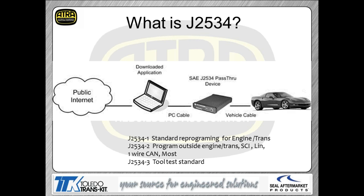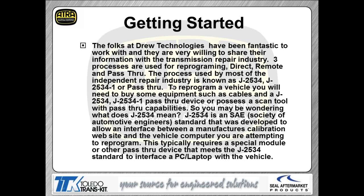For example, I use a cable on GM applications. You're going to see Toyota uses a cable in their dealership applications here today. That information is then passed on to the vehicle, and we, of course, update the calibration of the vehicle via the calibration tables that you found on the factory website. So that kind of gives you an idea of what the process is actually going to be.